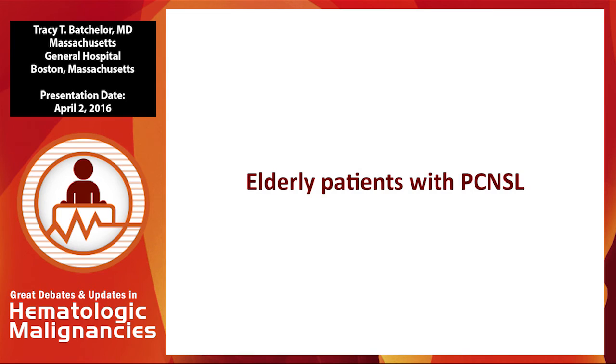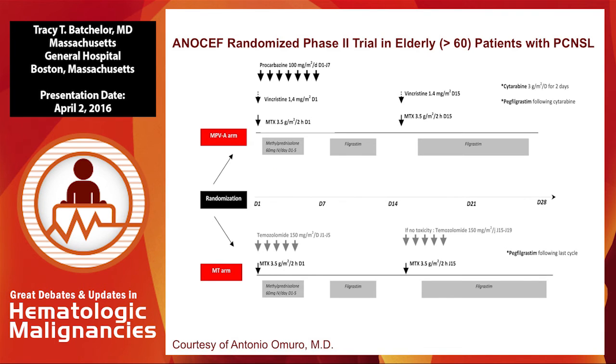What about elderly patients with primary CNS lymphoma? Again, the median age at diagnosis is 60. And this was a trial. We want to avoid whole brain radiation in these patients. Most of these patients are not going to be eligible for a transplant.